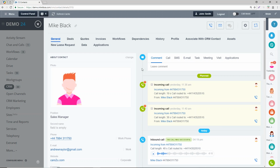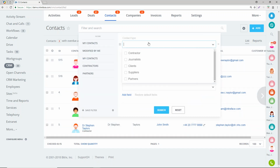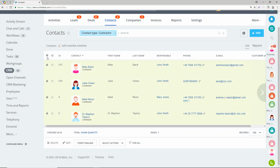Let's have a look at call list. So what you can do here is create a call list of all the contacts that you want to contact, and you can create a filter. So for example, you may have contacts that are of a particular type. You can see here we've got contractors, we've got four contractors there. So if we click on contract type, click on contractors, it will provide us with a list. What we can then do is select all the list, and we can start dialing that list.